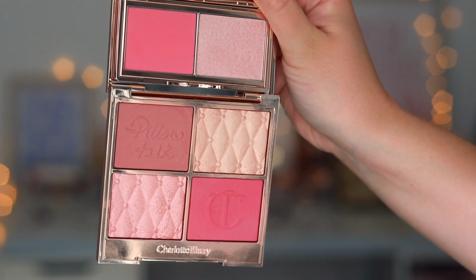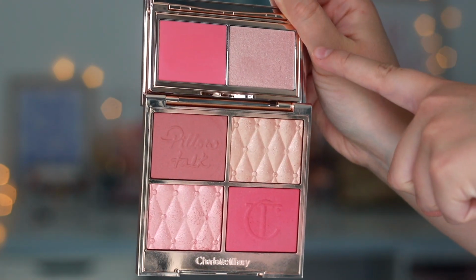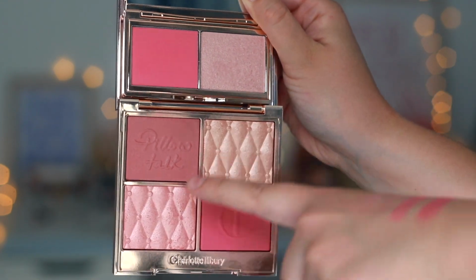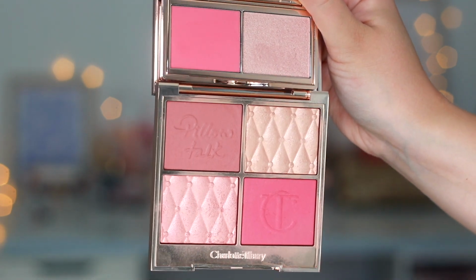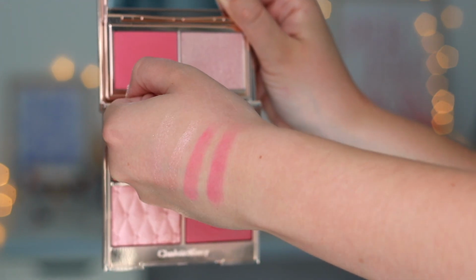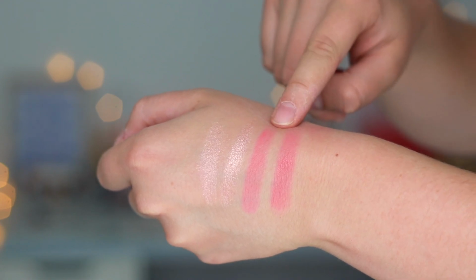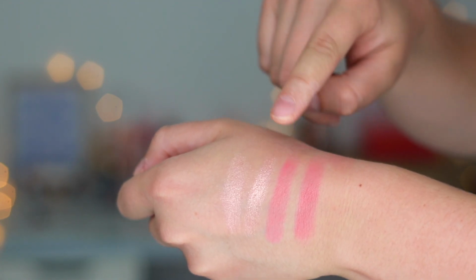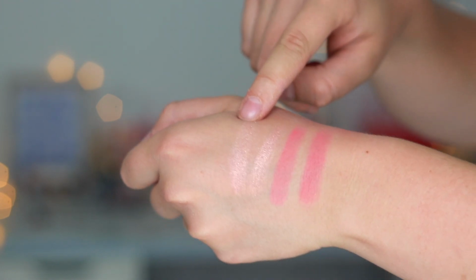So I am just going to swatch the little palette now. They look exactly like they do in the pan, just this stunning pinky look. Now, when you see these side to side, you can really see how incredibly similar these two blushes are. And then this highlighter, I thought it was going to be somewhere between these two highlighters because this is more pink and this one is more of a golden highlighter, but I just swatched these next to each other and look at this. So this is the blush from the Big Pillow Talk palette. Then this is a blush from this year's mini Blush and Glow. This is the highlighter from this year's mini Blush and Glow, and then this is the highlighter from Pillow Talk.